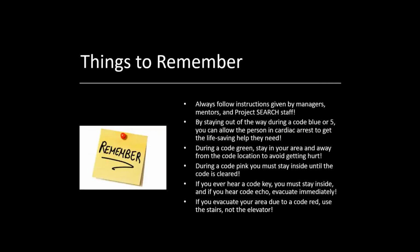Here are some things to remember about codes. Always follow instructions given by managers, mentors, and Project Search staff. By staying out of the way during a code blue or 5, you can allow the person in cardiac arrest to get the life-saving help they need. During a code green, stay in your area and away from the code location to avoid getting hurt. During a code pink, you must stay inside until the code is cleared. If you ever hear a code key, you must stay inside, and if you hear code echo, evacuate immediately. If you evacuate your area due to a code red, use the stairs, not the elevator.